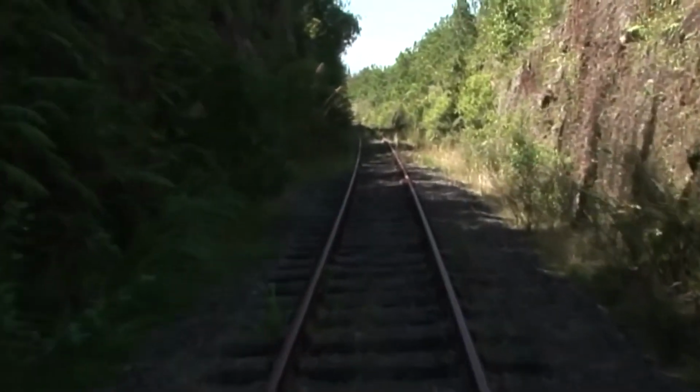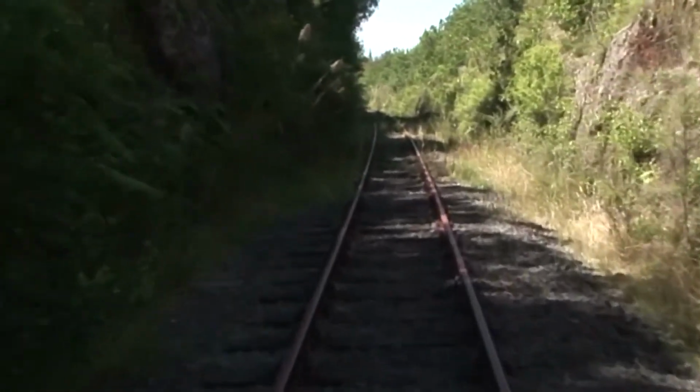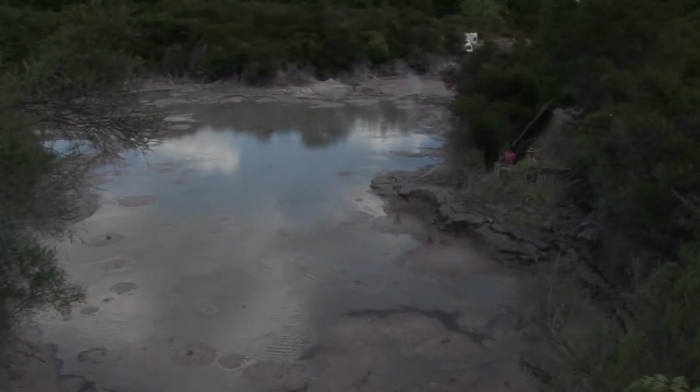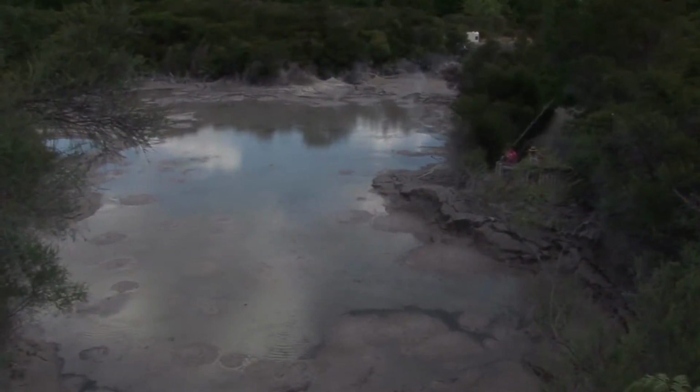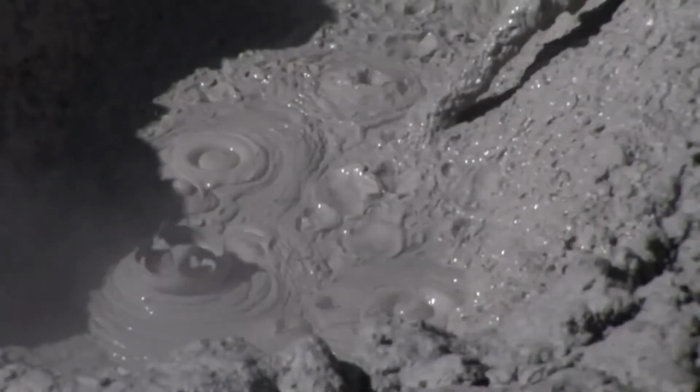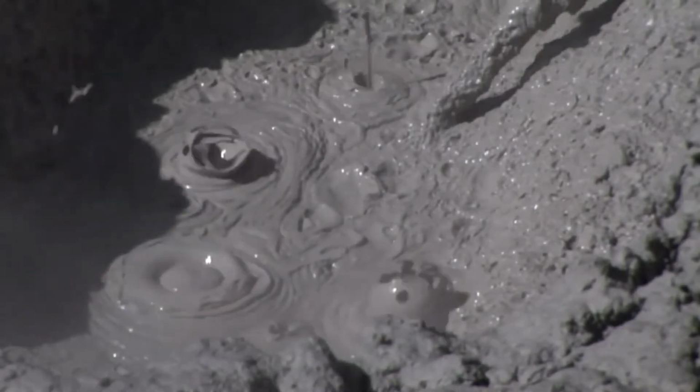Rotorua has been a magnet to humans since they first arrived in New Zealand some 800 years ago. Its boiling mud pools, hot springs and geysers all create a sense of awe and wonder in everyone that encounters them. Once European settlers arrived, it quickly became a favoured tourist destination, and people all over the world came to experience its wonders.